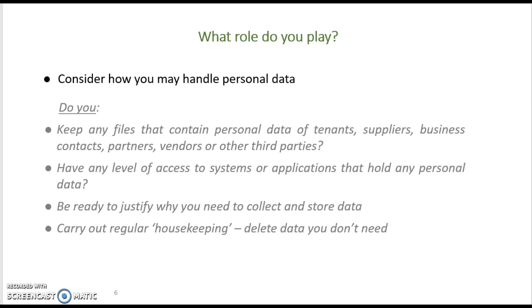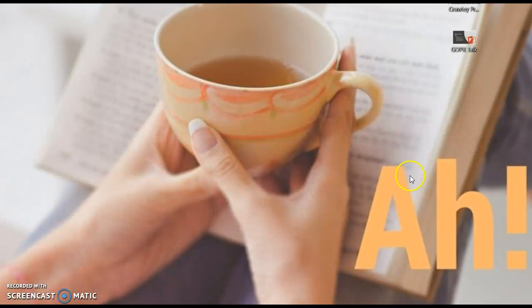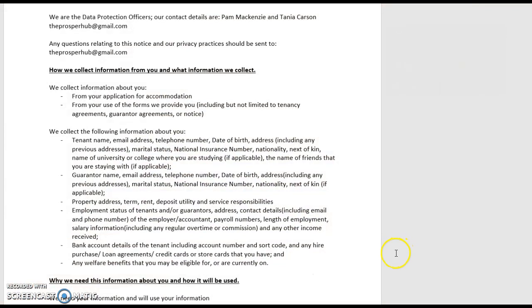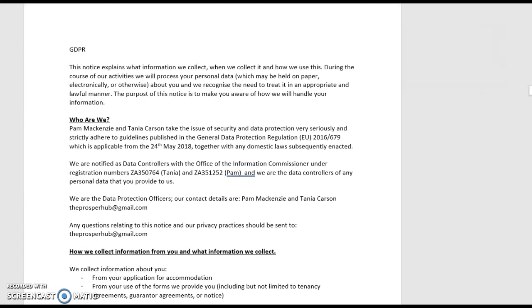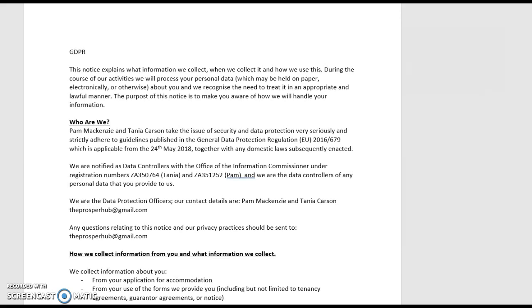Okay, so over to the NLA document. Let's see if I can find it. There we go. Here it is. So let me just move my little screen across and get to the pertinent details. So this is going to be our GDPR personal data policy. Basically, we haven't got the full title up there.